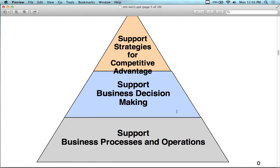So you're an engineering manager, and you're going to be somewhere along the lines. Hopefully, you're more up here. Actually, you're in between the support for decision making and the support for strategic and competitive advantages. If you're really good, you're up here at the top. And what you're doing is helping these guys down here. It's a layered approach, which is why it looks like a pyramid.